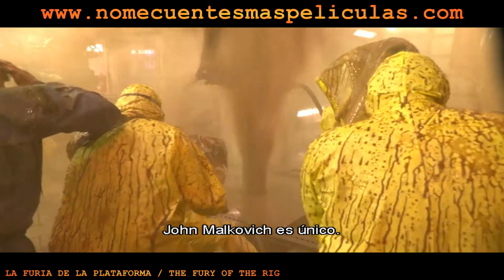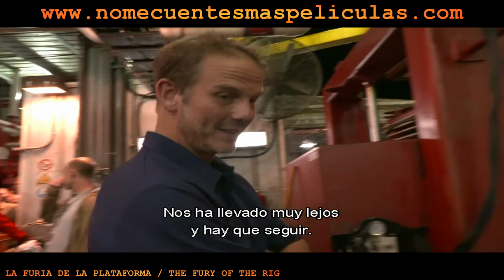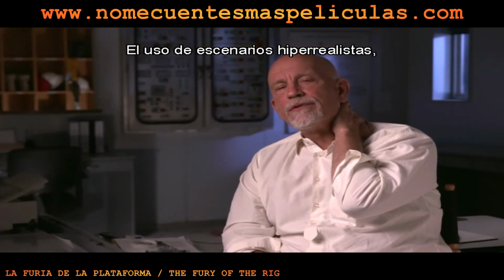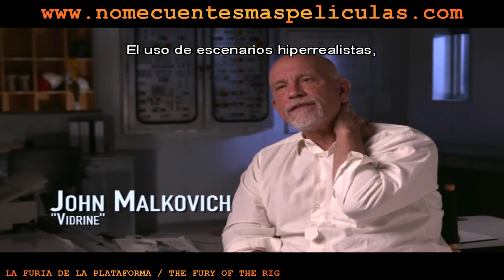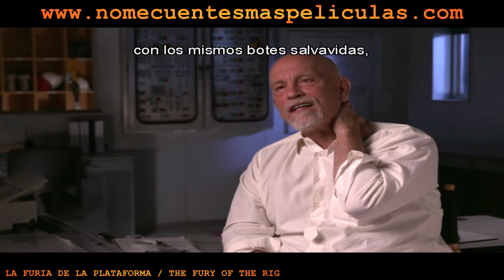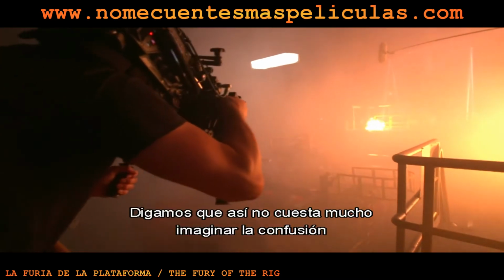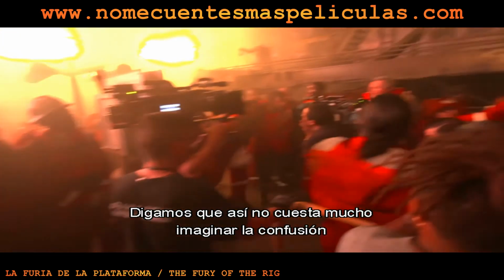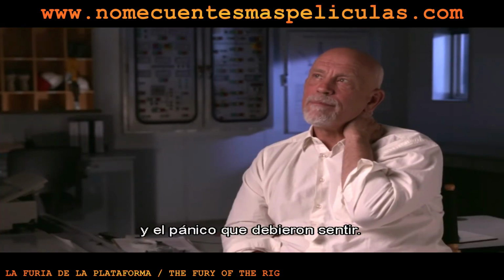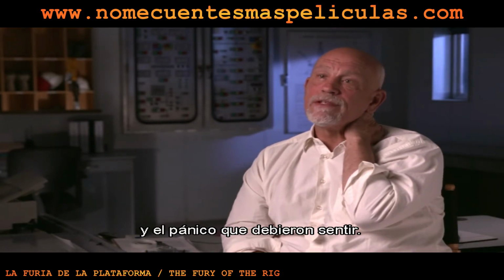Very good. John Malkovich is a very unique human being. Took a big fall, kept going. It's a huge set. It's obviously super hyper realistic, with the exact lifeboats, with the exact surfaces. Let's say it's not difficult to imagine the confusion and the panic that must have ensued.